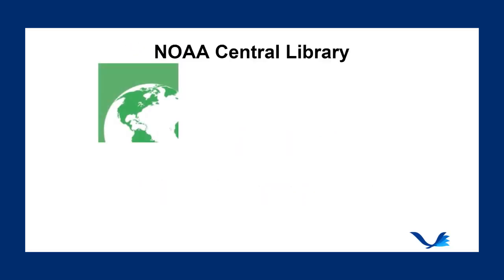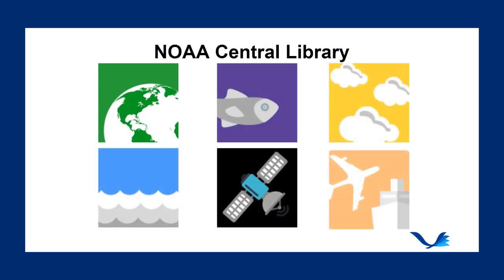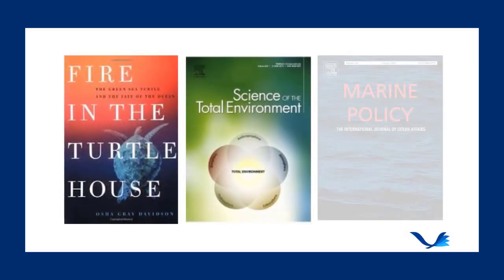The NOAA Central Library collection contains scientific, technical, and legislative information covering global climate change, aquaculture, coastal zone management, fisheries, meteorology, ocean and atmospheric interactions, remote sensing, cartography, geophysics, photogrammetry, GIS, and water sources. NOAA scientists, administrators, and those in support of NOAA's programs can use these print and digitized resources to inform their work.